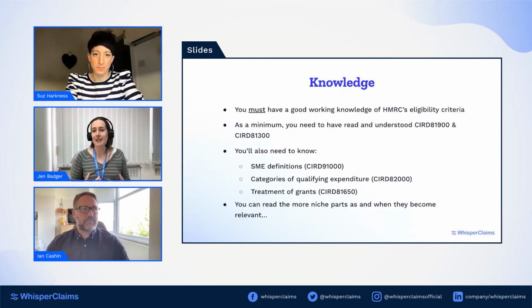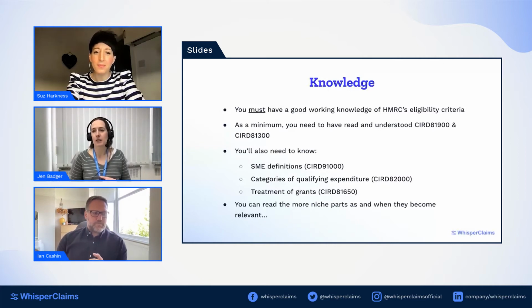So Ian and I had this wee discussion yesterday. We both have our favorite parts of the CIRD, but 81900 and 81300 both explain the definition of R&D for tax purposes. If you haven't read and understood those, you should not be doing a claim, just absolutely not. The other key things you want to know are the definition of R&D and the definition of an SME. So that's CIRD 9100, the categories of qualifying expenditure, and at a bare minimum, the treatment of grants, so subsidised expenditure and how that should be treated.